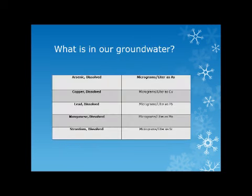What is in our groundwater? There are 5 elements in our groundwater: arsenic, copper, lead, manganese, and strontium. They are all dissolved in small amounts, but that doesn't affect our health in any way.